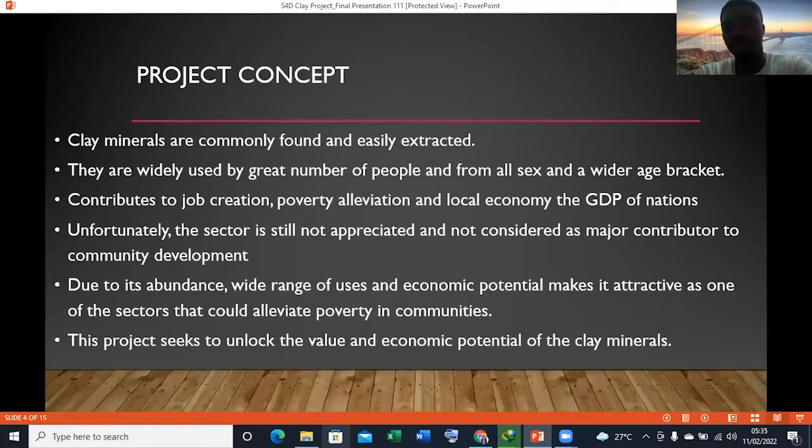So that took us to our concept, how we decided to do this work. In Ghana, clay minerals are easily found, and a huge number of people are involved in it. We have a lot of locals involved in ceramic works, and it's a contributing factor to poverty alleviation and job creation in our environment. But unfortunately, the sector is not formalized, and so it's very much underappreciated.